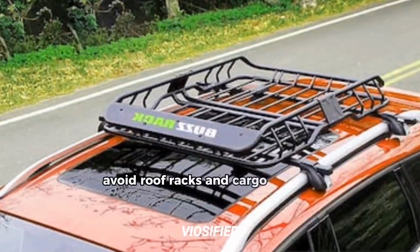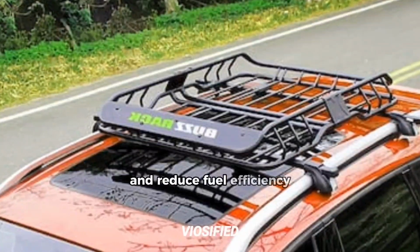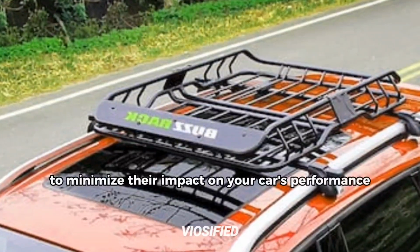Avoid roof racks and cargo carriers. These accessories increase aerodynamic drag and reduce fuel efficiency. Remove them when not in use to minimize their impact on your car's performance.